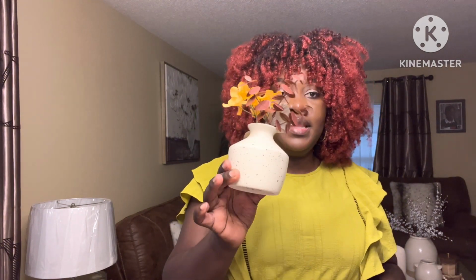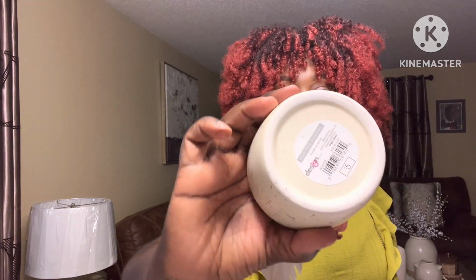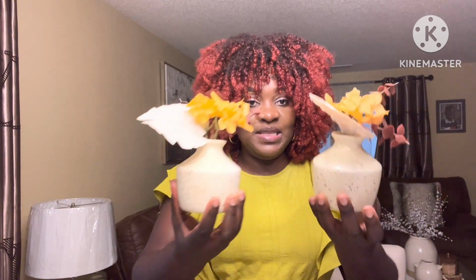And also, what else did I get from Target? I also got this. These, they're just so cute. Look at the colors. This one was $5, and I picked up two of these. Just beautiful. All this that I'm showing you guys will be going into my kitchen. I'm thinking maybe some of the things I'll be putting in my family room, but most of them will be going into my kitchen. So there you go, $5 each.